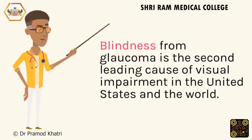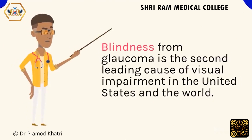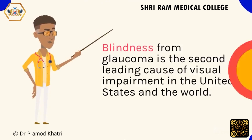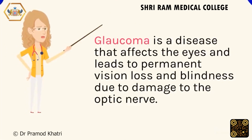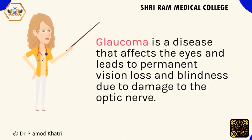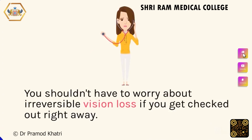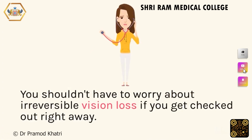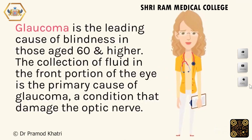Blindness from glaucoma is the second leading cause of visual impairment in the United States and the world. Glaucoma is a disease that affects the eyes and leads to permanent vision loss and blindness due to damage to the optic nerve. You shouldn't have to worry about irreversible vision loss if you get checked out right away. Glaucoma is the leading cause of blindness in those aged 60 and higher.